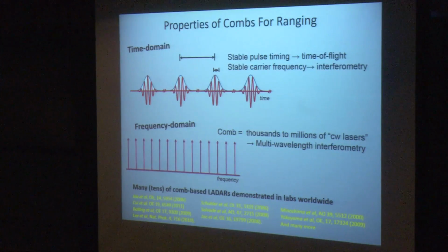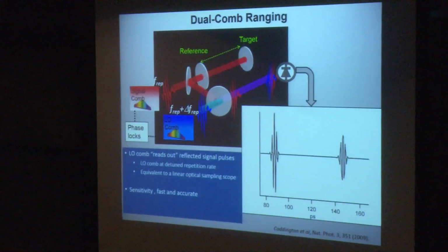I'm going to talk about two ways. This is some stuff we did a while back. This was sort of what we call dual comb ranging. So it uses two frequency combs. And the idea is shown here. We have a signal comb, which has a repetition rate, I'll call it f-rep. So that's how fast the pulses are coming out. And we'll think about it in the time domain. And we'll send the pulses out.